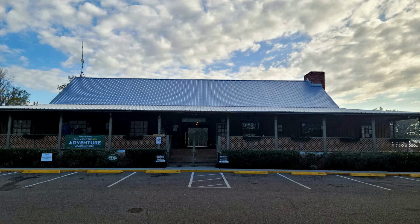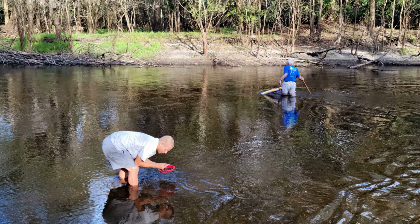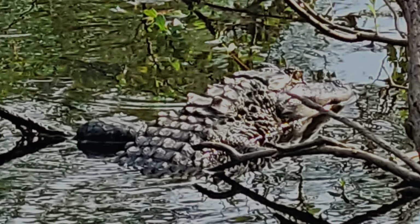Fossil hunting is a big deal here at Peace River, and people are mostly looking for the shark's teeth, and there's lots of them. I found a couple dozen myself. My friend here told me not to worry about the alligators because they don't eat as much during the winter.